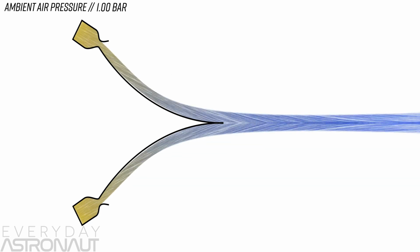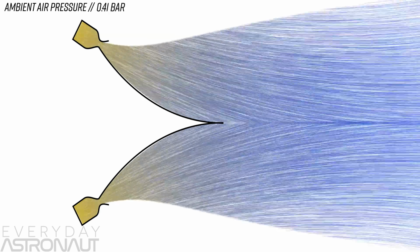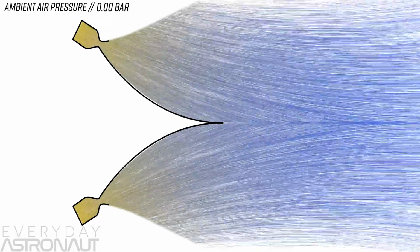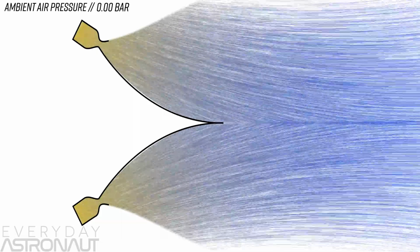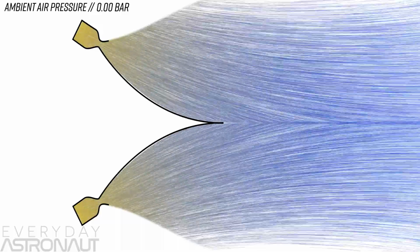As the vehicle climbs in altitude, the ambient air pressure decreases, and so does the pressure on the exhaust flow. This essentially makes the wall that holds the exhaust grow, changing its expansion ratio with altitude. So really the air, or the lack of air, forms the outer wall of the aerospike, and due to the atmosphere getting thinner and thinner as the rocket's altitude increases, the virtual nozzle actually grows with altitude.